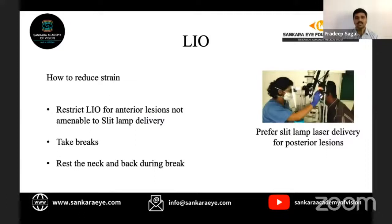One option is restricting the use of laser indirect ophthalmoscopy for anterior lesions, which are not amenable to slit lamp delivery, and prefer slit lamp laser delivery for posterior lesions. When performing a longer procedure, take breaks in between and make sure that you rest your neck and back during that break. You may feel that we will finish off the work early and leave, but it's better to take breaks in between and work for a longer duration rather than finishing that work on that particular day early.